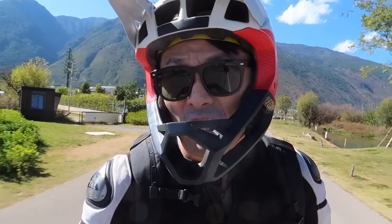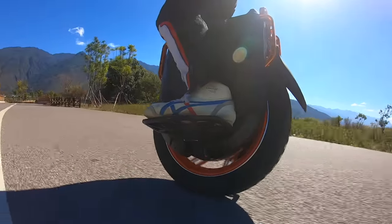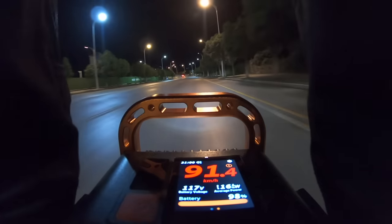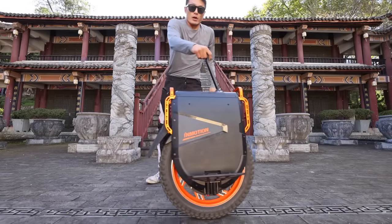This is going to be a review of the Inmotion Challenger, the V13. I'm gonna ride it on nice smooth streets, bumpy streets, do an acceleration test, go for a night ride, talk about the convenience factor and amenities. Finally, at the end, I'm gonna go through my conclusion, so stay tuned.